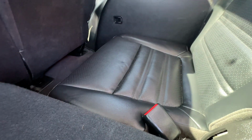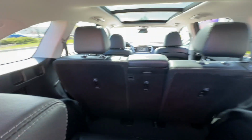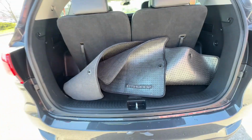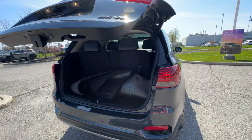You can see there, in really nice shape. And then this one as well. Try not to get motion sickness as I show you, but in really good condition there, obviously. Let's try to fold these back up here so that way my tailgate will close. Hold on a second, I apologize. Usually we have a better place to store those, but with a 7-passenger, we kind of got to just make do with what we got there.